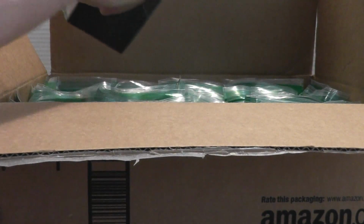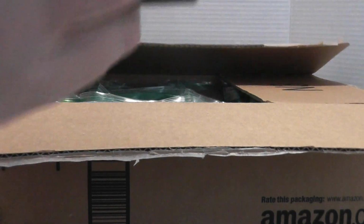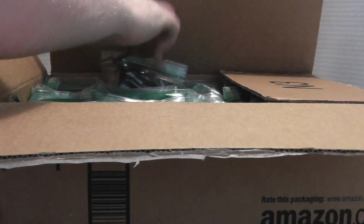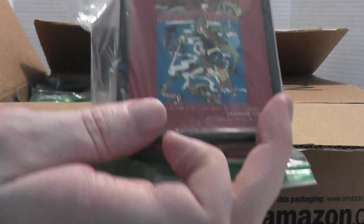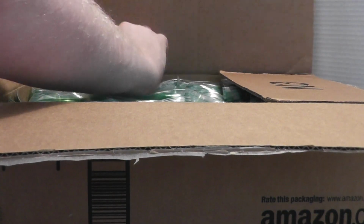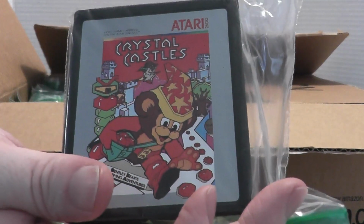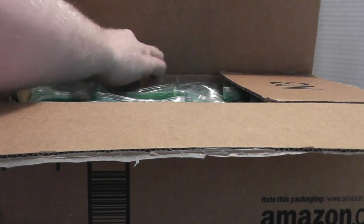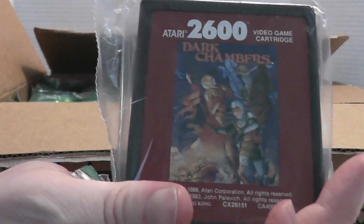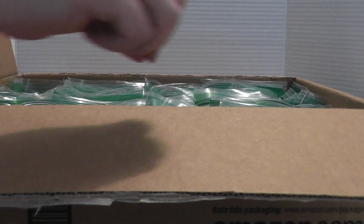And Cookie Monster Crunch. I think it's Crunch. And Crazy Climber. That's one of the rare games for the 2600 that was made by Atari. And Crossbow. It was originally a light gun game, and this version uses a light gun. And then Crystal Castles. There was Sentinel, which I don't have, that uses a light gun. But I think that's the only light gun game. Dark Chambers. These red label cartridges came out late in the life.